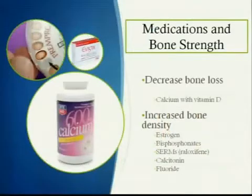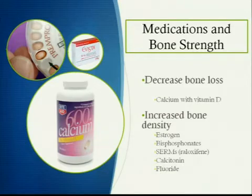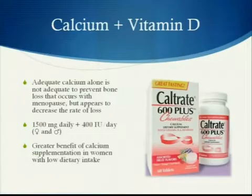So medications that decrease bone loss, if you supplement your body with calcium with vitamin D, it increases your bone density. Increased bone density can also occur when you take medications like estrogen, bisphosphonates, serums like raloxifene or Evista, calcitonin, or fluoride.